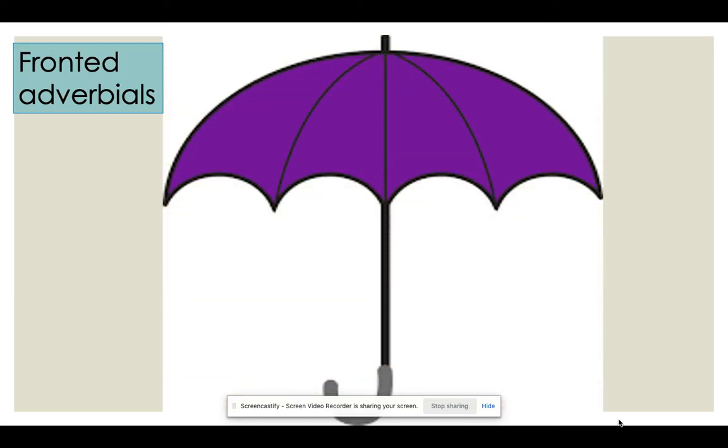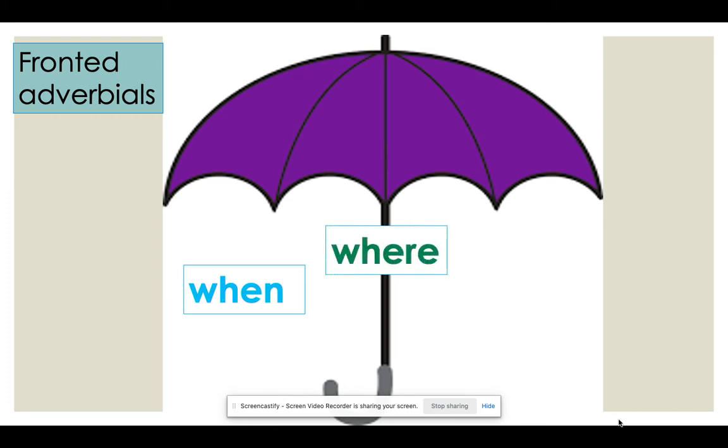Now, fronted adverbials are covered under an umbrella, sort of like a virtual umbrella. And it's all these questions where we can ask when, where, or how something has happened. And the questions we can answer to those will tell us a bit more about the action. Let's explore.